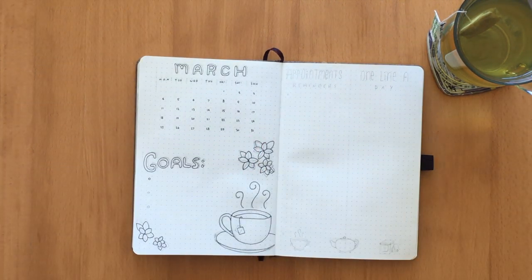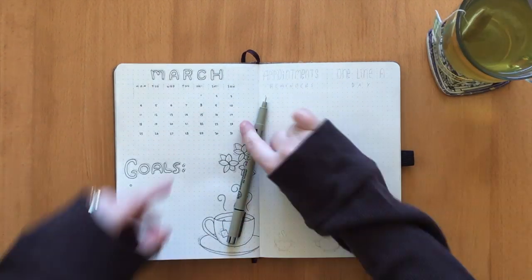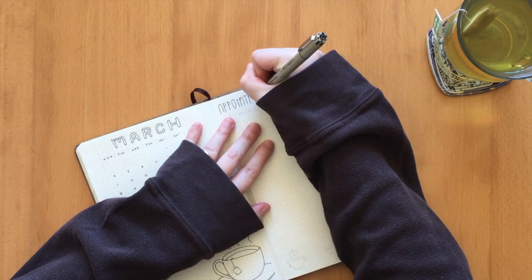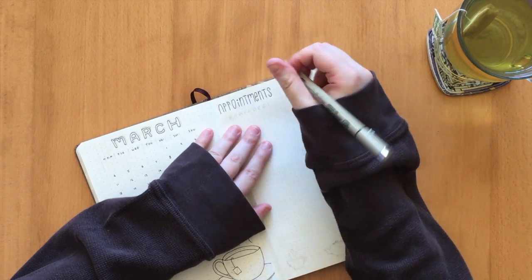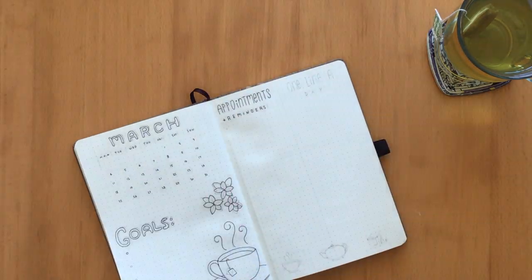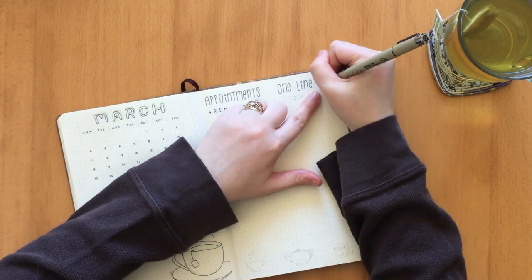So I've got a very open layout for my calendar. I'm not using a quote this month. I've got a section for goals because I would like to be focusing on the goals I've set for 2019, and I have a check-in with myself planned at the end of the month to sort of see where I am in this first quarter.